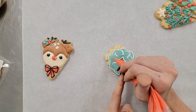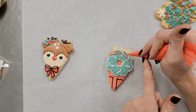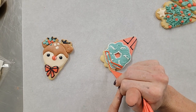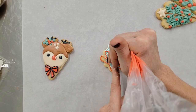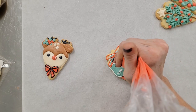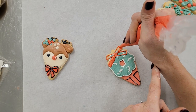We're going to draw on our ribbon. Okay, now with this, we want this one to be, I'm just trying to see how I did it on my first one. So I'm gonna fill it in, even though I know that the wreath is probably not all the way dry quite yet.